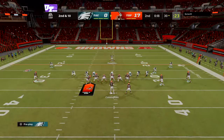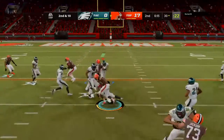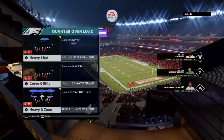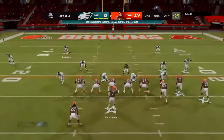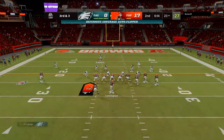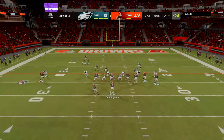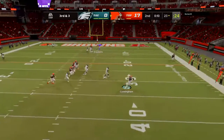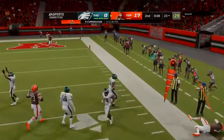After the incomplete pass, here now is 2nd and 10. From the gun, a run for Johnson. He'll get it to the 23-yard line. Now the Browns signal for the 2nd of their timeouts, as they'll stop it with 14 seconds to go in this first half. From the gun on 3rd down, Cunningham flush to his right. And he wisely will throw that one away.